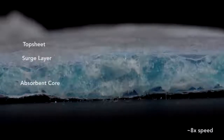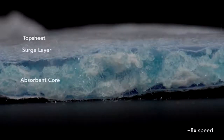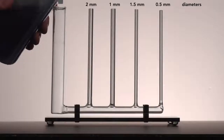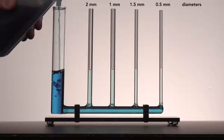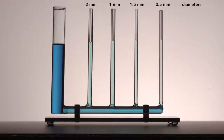To whisk the liquid from the top sheet to the absorbent core, the surge layer uses capillary action. You can see that with this device. As I fill it, the blue liquid climbs up each of the capillary tubes. Most absorbent material uses this action. For example, the threads of a washcloth form channels throughout the fabric. By capillary action, liquid climbs into these channels. Note, it isn't the fibers that absorb the liquid, but the spaces or channels between the fibers.